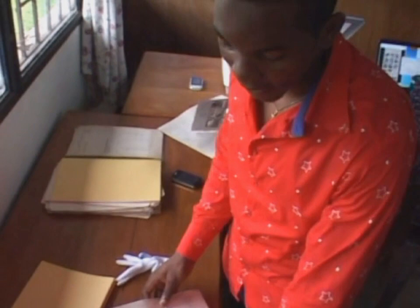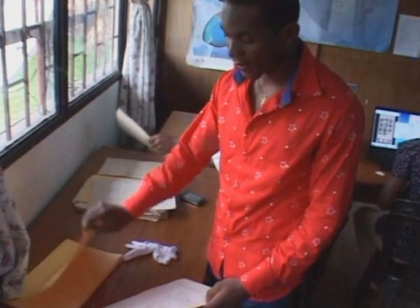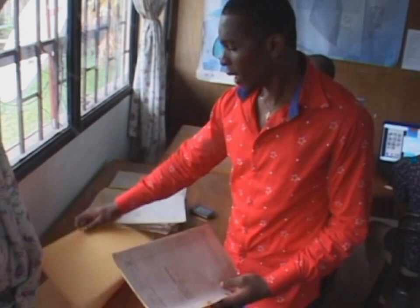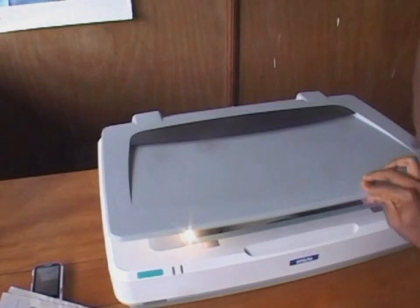We remove them and then we take care. For ground sheets that are too bad, we start already with the preservation by putting them in these paper folders. They are special folders for preserving these documents. And when we remove the staples, we take them now to the digitization team, that's the scanning team. Here we scan.